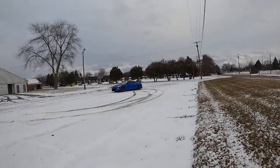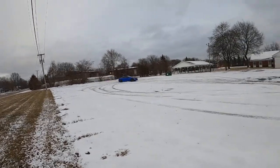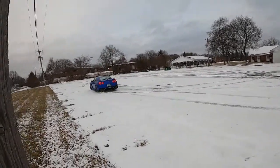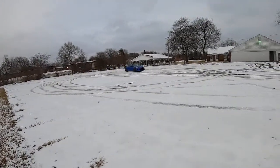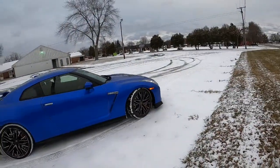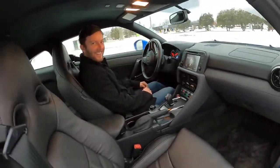Oh my god. Listen to those turbos. There's a car right here. Did you see that guy? Yeah, was he excited? Yeah, he stuck his hand out the window.